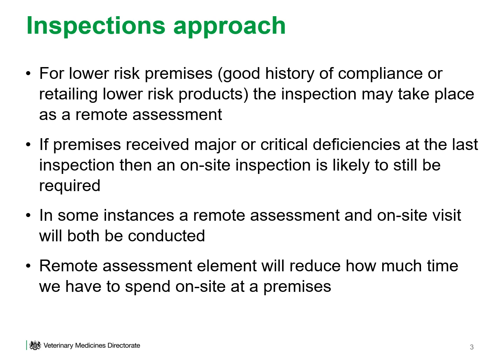However, if premises received major or critical deficiencies at their last inspection, or they are retailing or supplying higher risk products, then an on-site inspection is likely to still be required. In some instances, a remote assessment and an on-site visit will both be conducted. The remote assessment element here will reduce how much time we then have to spend on site at a premises conducting an inspection.